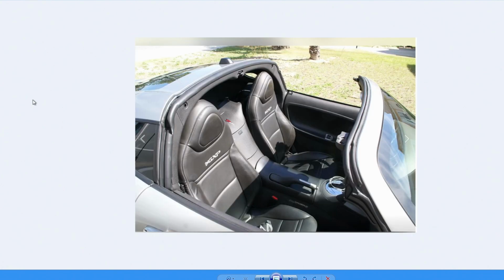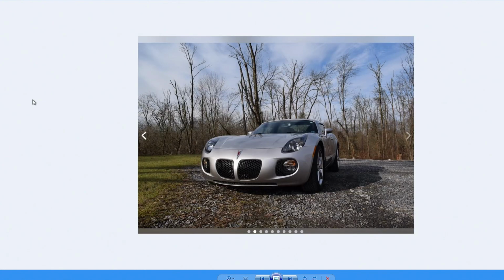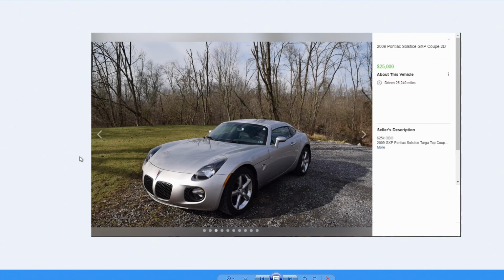Yeah, there's the Targa top. Super cool. Another really important thing that I think really helped these cars is that finally, for 2009, they blacked out the headlight surrounds. So you still had the silver of the halogen, but the surround of the headlight was blacked out, and it just cleans up the front end so much. Huge improvement.